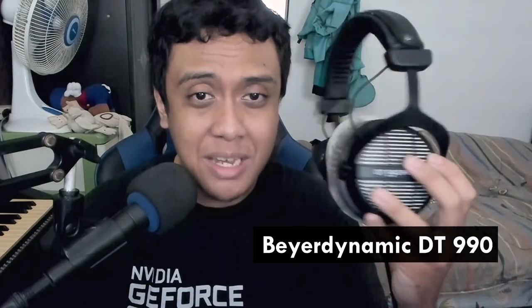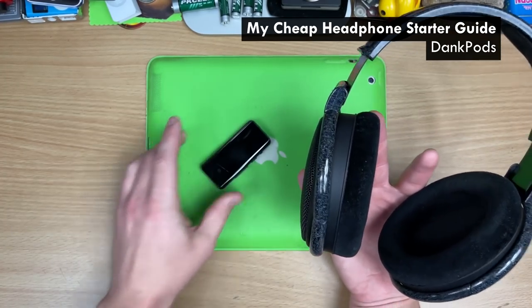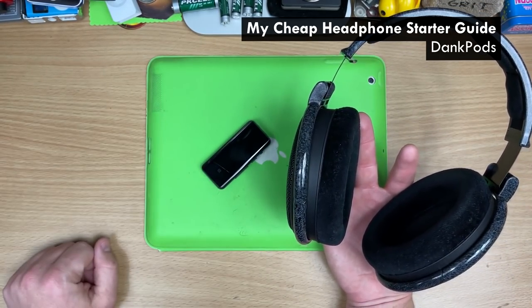Like my Beyerdynamic DT990. I actually use this as my daily driver at school. I need an amp to run this, which my audio interface thankfully provides. This one is 250 ohms, so it requires a lot of power, but DankPods ran the Sennheiser HD600, which is 300 ohms, on the BTR5. And it apparently still sounds great out of that, so I assume that with the BTR5, I can have my, technically speaking, wireless Beyerdynamic DT990.